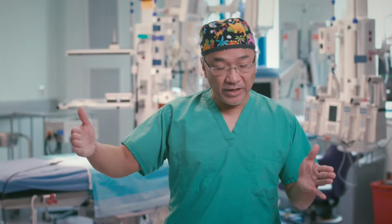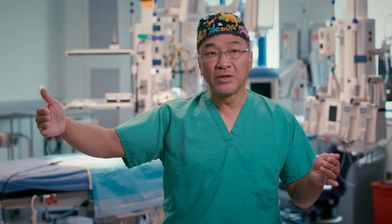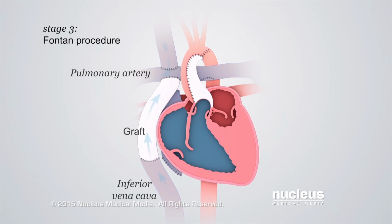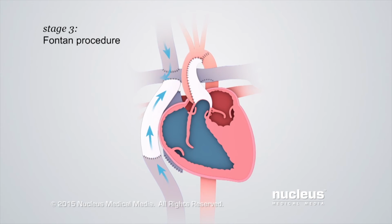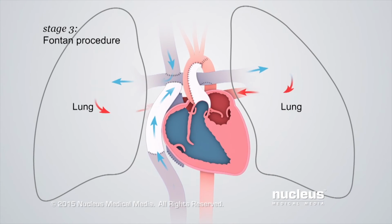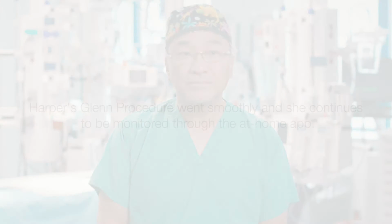That's the hardest part. And then the third surgery is the completion Fontan, where the lower body blue blood is also now connected to the lung arteries. And so at the end of that surgery, all of the blue blood from the body will go directly to the lungs without going through the heart. And that allows the right ventricle to only support the body circulation. And as she gets older, she'll be followed by our adult congenital cardiologist.